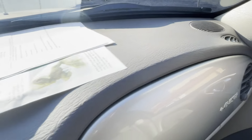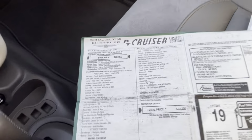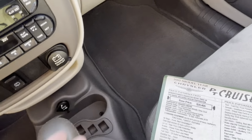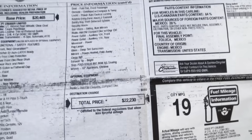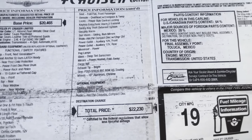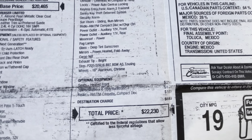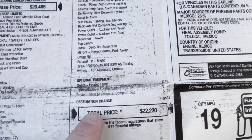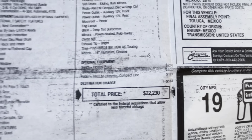Very, very nice. This is the original window sticker as well that this car still has. So it has all of the original floor mats, both sets of keys, original window sticker. Also has original owner's manuals down here in the glove box, which I show in the listing with the photos. It's been stuck together so long, some of the ink transferred, but heated seats, automatic transmission, and a CD player for $100 were the options.